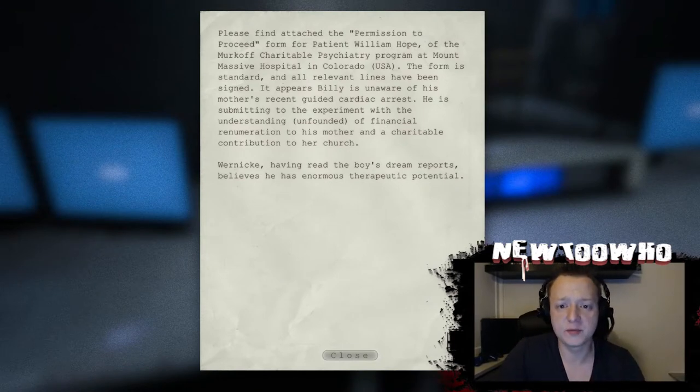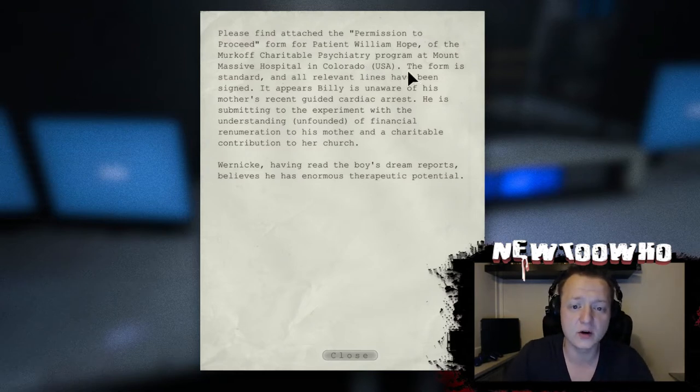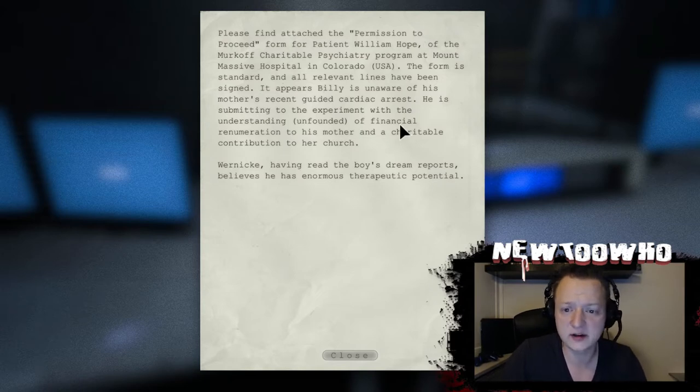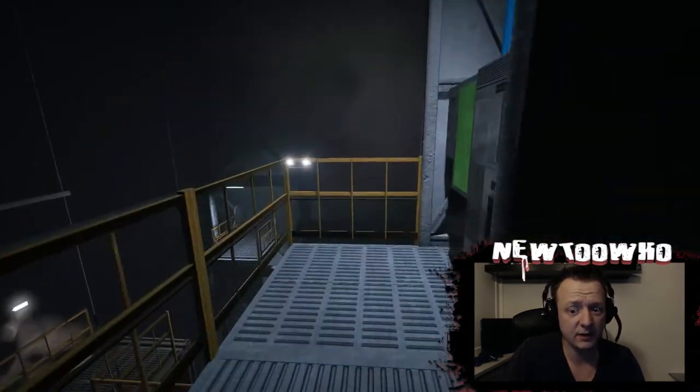Please find attached the permission to proceed form for patient William Ho of the Murkoff Charitable Psychiatric Program at Mount Massive Hospital in Colorado, USA. The form is standard and all relevant lines have been signed. It appears Billy is unaware of his mother's recent guided cardiac arrest. He is submitted to the experiment with the understanding, unfounded, of financial reunion and charitable contribution to her church.